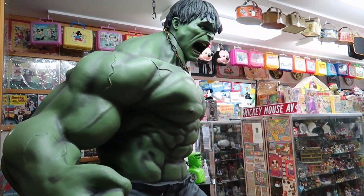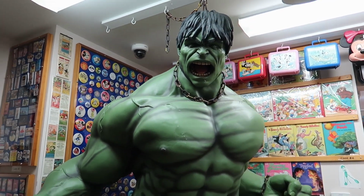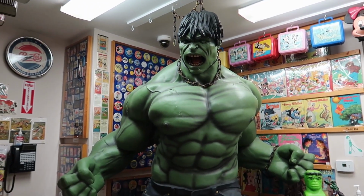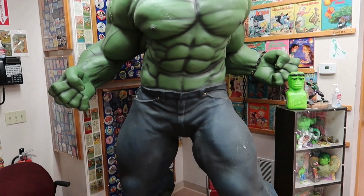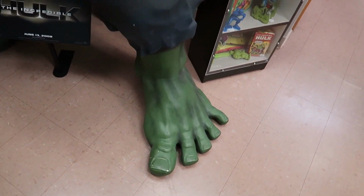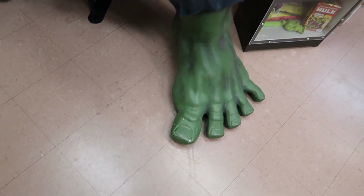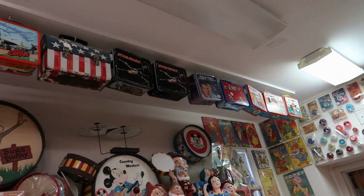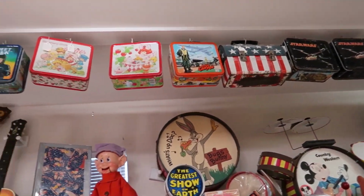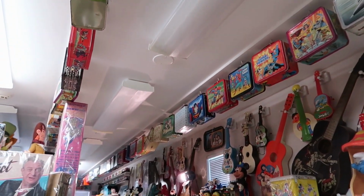Alright, so the first thing we see when we enter this room is this massive sculpture of the Hulk. Look how big his feet are. People tell me I have big feet, but I got nothing on him. Right up top here, we have all these lunch boxes. Just look at them all.